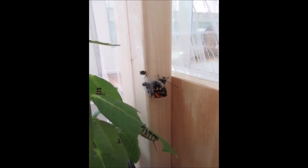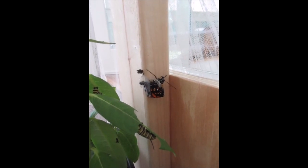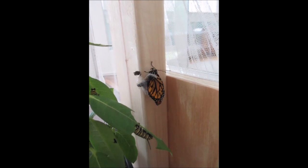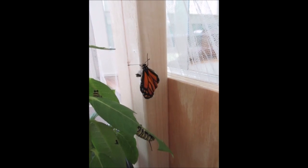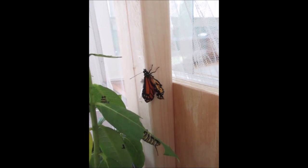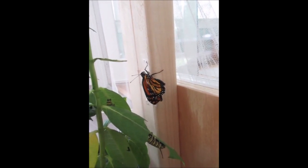She. We won't know till it comes out whether it's a he or a she. How do you know if it's a she or a he? The lines on the wings are either thicker or thinner, and they have a dot down at the bottom. I can't remember which ones are girls and boys. Out. There it is. Oh, look at that. There he is. He's totally out of his shell.